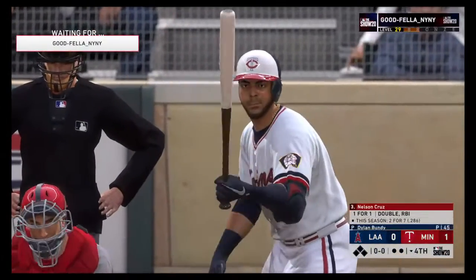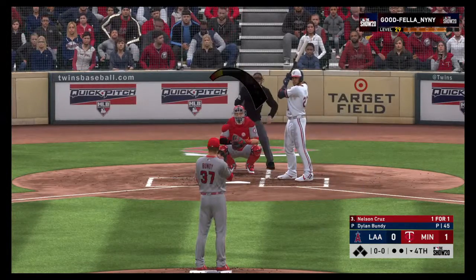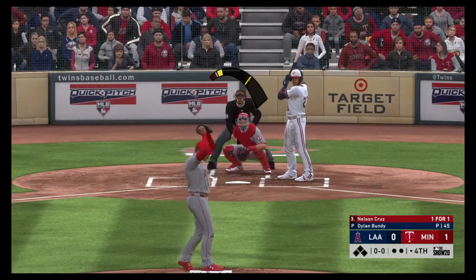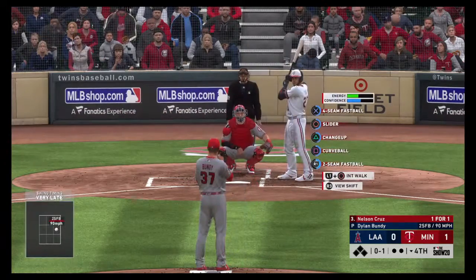Next will be the designated hitter, Nelson Cruz. He's set to lead us off in the home half of the 4th inning. Ready with the first pitch. Here it comes. Way behind that pitch. It's 0-1.